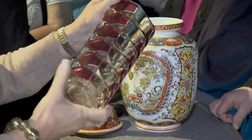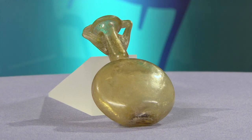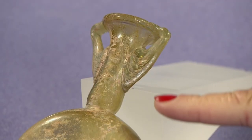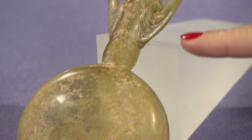Sitting on Cora's table is something remarkable, a delicate antiquity that survived for thousands of years. And you're the proud owner of this wonderful little glass vessel. I am. So can you tell me how you came by it? Actually, my husband bought it over 30 years ago, and it was in a job lot at an auction sale. The first thing that strikes me about it is the wonderful colour. It's this really, really delicate sort of lemony yellow. But there's a wonderful iridescence to it.